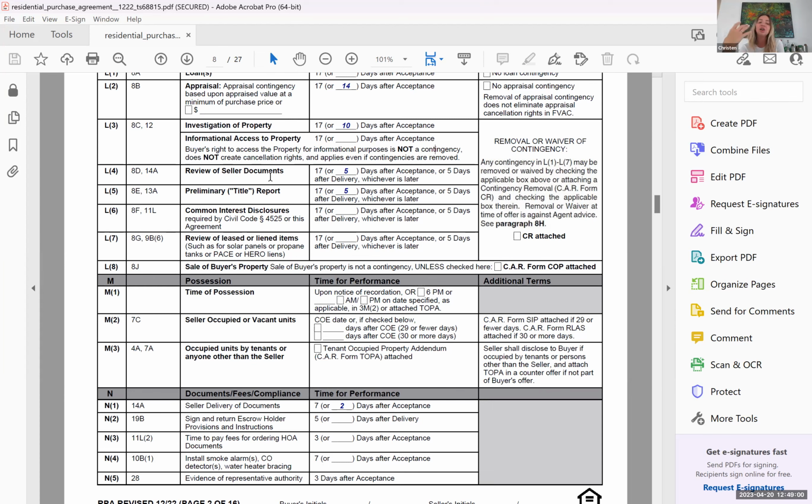So the review of the seller documents is how much time a buyer has to review the documents once the seller has delivered them. All right, so our contract states 17 days. It's ridiculous though for it to take 17 days for a buyer to review, let's say, the seller disclosure package. Once a buyer and buyer's agent receive it, it really shouldn't take more than a couple of days to review. So I always alter section L4 to 5 days after acceptance.